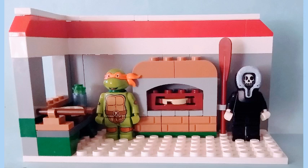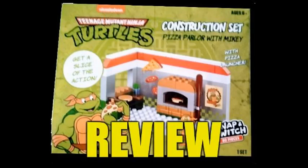Here is the interior of the restaurant. The exterior doesn't have much to talk about. And here we can see Michelangelo and Jerry. This is actually 80 pieces, so you get 10 more pieces than you get with the SpongeBob set.